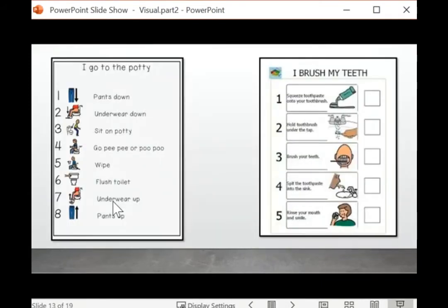All right, another visual that's really great is a visual support that's a little bit of a combination of a social story. In terms of I go to the potty, and when they get to the bathroom, even though you've been prompting them, we want to back off on that prompting. So if you have this posted on the wall in front of them, in front of the toilet, or on the side, then you give them a chance to go through it. Give them time to process. Back off on the verbal prompts, give them those visuals, and give them a chance to show you they can be successful and independent. This is another example in terms of brushing your teeth.